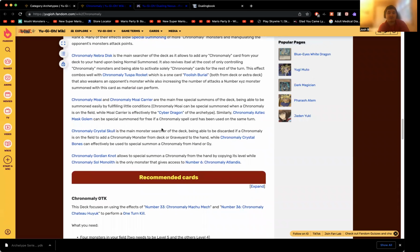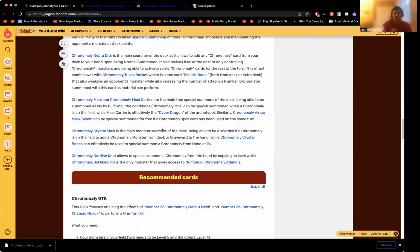Chronomaly Moai and Chronomaly Moai Carrier are the main free special summons of the deck, being able to be summoned easily by fulfilling little conditions. Chronomaly Moai can be special summoned when a Chronomaly is on the field, while Moai Carrier is effectively the Cyber Dragon of the archetype, which means that it can be special summoned if your opponent controls a monster and you don't. Similarly, Chronomaly Aztec Mask Golem can be special summoned for free if a Chronomaly spell card has been used on the same turn.